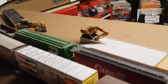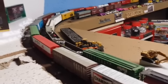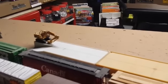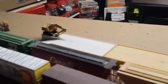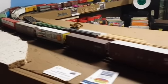And on the other side, I'm not sure if the ski resort is going to continue on the other side of the tracks via some type of bridge, or if I'm going to have a construction company with a siding to the construction company here. I'm not sure how I'm going to lay that out yet. I'm just kind of feeling that out still.